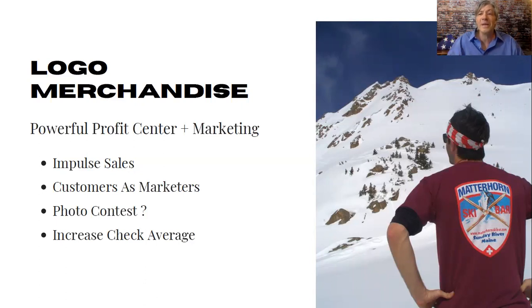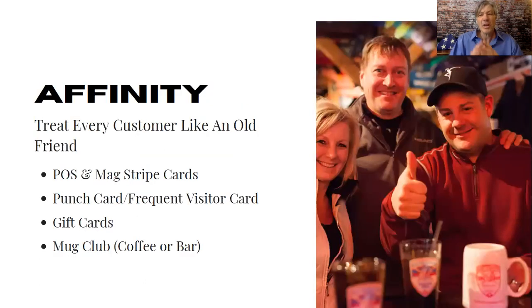And what did we do? We literally covered all the walls of the interior of our restaurant with all these amazing photos of people wearing our merchandise all over the world. And it's interesting for customers to see, and it also sells more merchandise. And it also increases your check average. So think about what you can do and it builds your brand. It's like having an army of people that love your place walking around the streets of your town wearing your merchandise. Really powerful stuff.